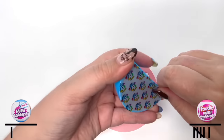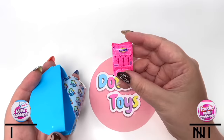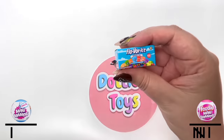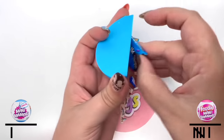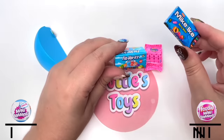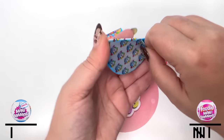All right, here we go. We have some of the Peeps. This is a repeat for me. We have another one of the Flavor Ice. We have another Mike and Ike. You guys, I think we are finding a lot of the same repeats over and over again. But then again, with Foodie, we're finding a ton of new pieces. So let's see what else we could get.